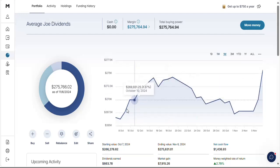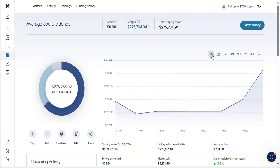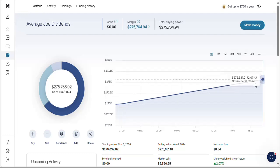And then over the last month, we had a high here October 18th. Then we dropped down end of October, and then we're flat here, and then all of a sudden, boom, we're back up. So the last week, and then last day, you can see just the upward climb, just with some good news, at least for the stock market. You can see the results of that, up over 2%.